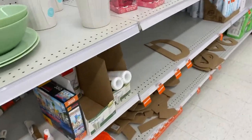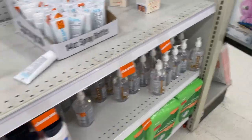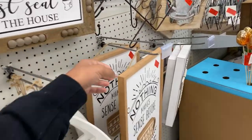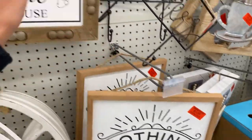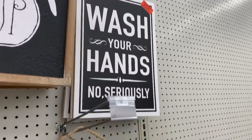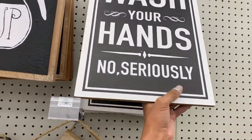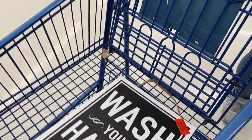I'm in the clearance section and I'm looking for decorations for my room. I'm not seeing much right now though. This is pretty cute. So is this. They have a bunch of cool sayings over here, like nothing makes sense before coffee, or the best seat in the house is the toilet. Wash your hands. No, seriously. Always wash your hands? Oh, yeah, this would be cute. Okay, it's only $3.50. So we're gonna get this for the bathroom.